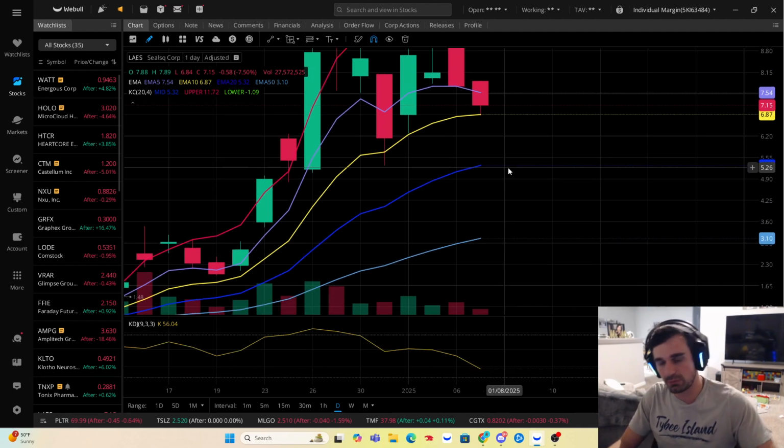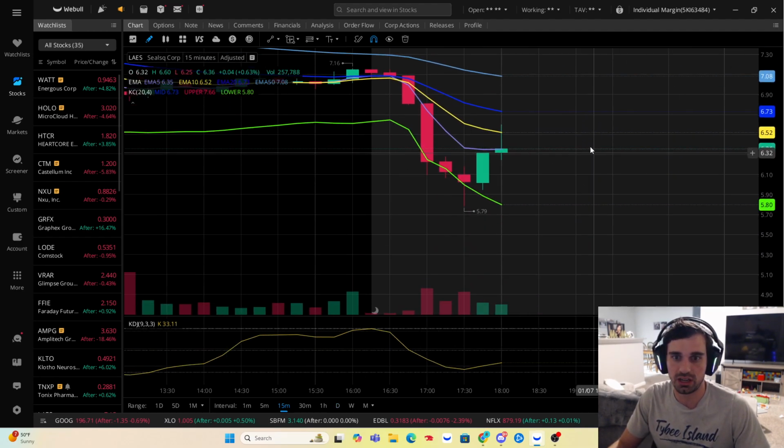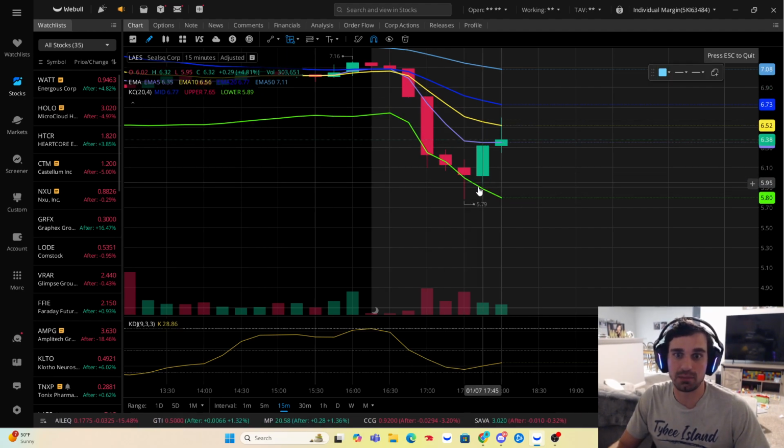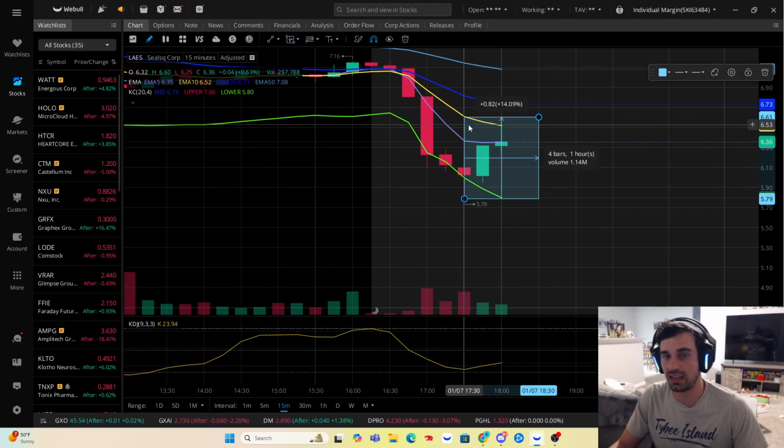But have a clear risk versus reward. I know this EMA 20 is where big buyers are coming in. You saw on this 15-minute chart, price went all the way down to 579 and actually had a beautiful bounce right up in here, making you 14%. I would have definitely taken that gain at 10%.